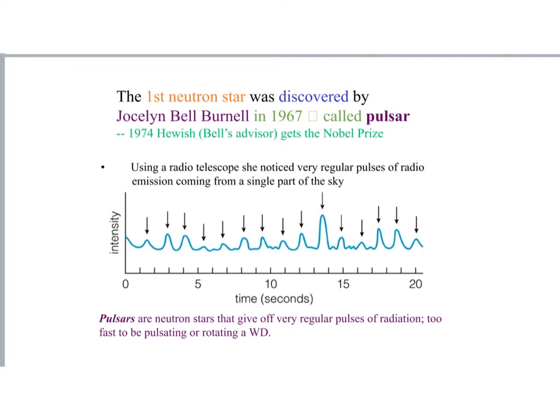A few words about how the first neutron star was discovered. We have discovered quite a few since Jocelyn Bell Burnell discovered one in 1967, and that was called a pulsar because there were a bunch of very regular pulses detected in radio. She used a radio telescope. She noticed those very regular pulses, and she created a model and fitted the model with the observations. Those pulses were coming from a single, very concentrated region of the sky, so basically a point or a very tiny region. Okay, so this is the intensity. You see how it pulses, goes up and down, and the pulses are very regular in time, in seconds, and they're very fast as well.